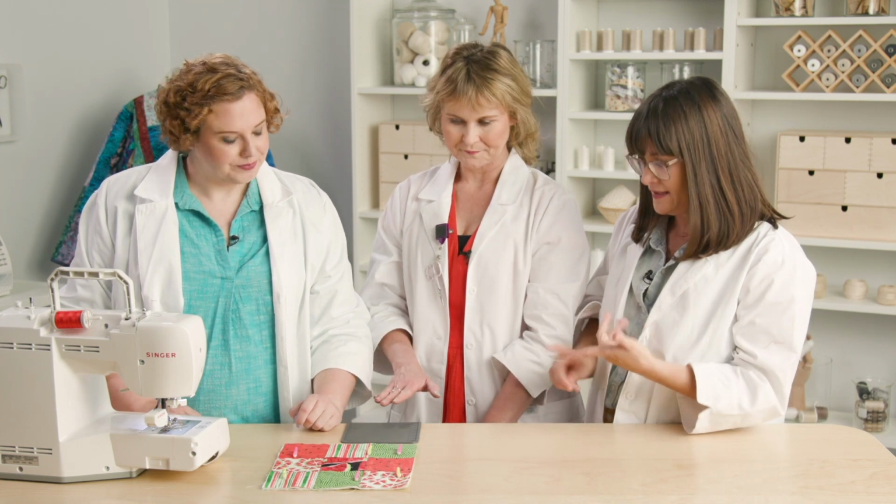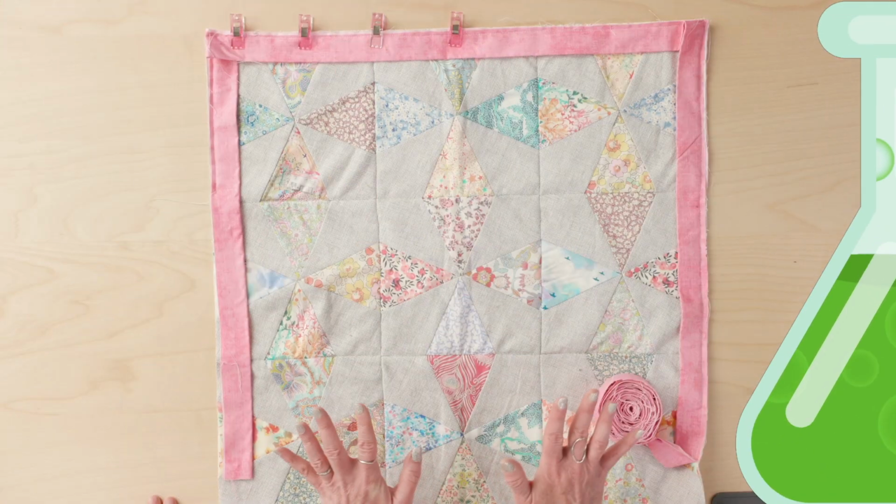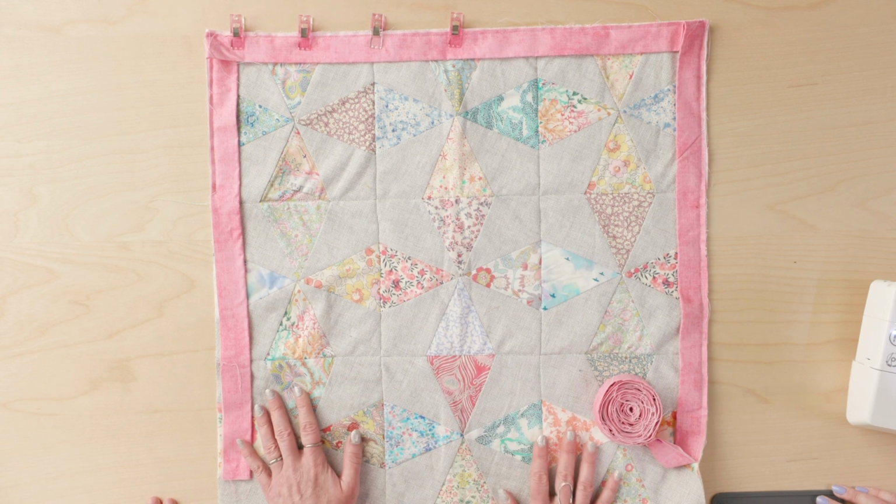Absolutely. Yeah. All right, so once you have decided what quilting technique you're going to use and you've actually quilted your quilt, let's talk a little bit about how you finish it with mitered corners and binding. Sounds good. Okay, so I have my quilt on this little mini quilt that I've got.